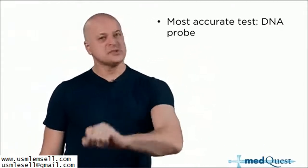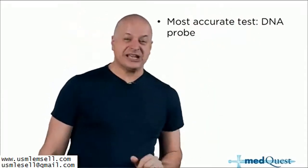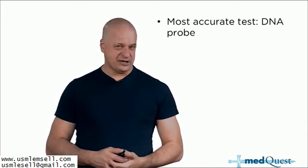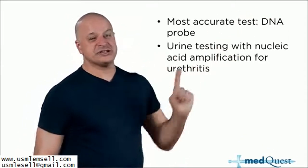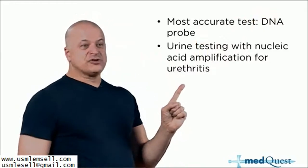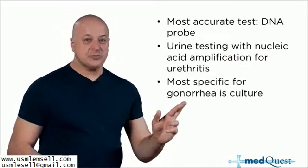Now you might be saying confusedly, is DNA probe or the culture the single most accurate? As one test, DNA probe, which is the same thing as saying nucleic acid amplification testing, is the single most accurate test. But culture is the only way that you can determine the sensitivity of the bug. And that's only for the Neisseria. So for Neisseria, the test that tells sensitivity is the culture, because you can't get sensitivity off the DNA probe. And the urine testing is for urethritis. That's more in men. They pee into a cup. So the most specific test for gonorrhea is the culture, because it allows sensitivity testing.